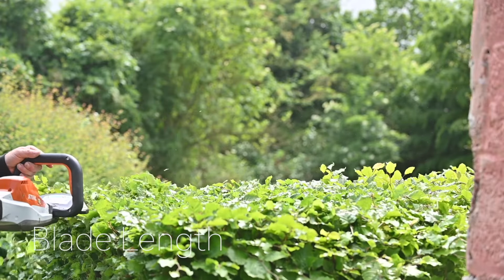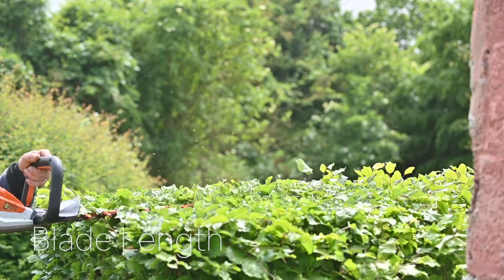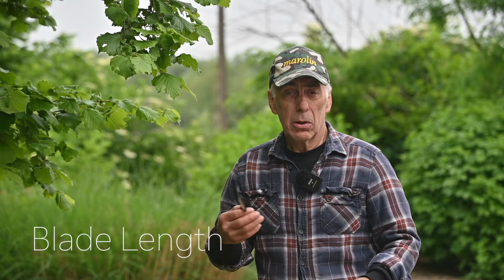A long blade is going to cut much faster. It allows you to move much faster. But you're going to need more power on the motor. As you've seen a few seconds ago, we have hedges that are very wide. So then a short blade is not going to help me very much. You might need a long blade. Again, this is something you need to decide.